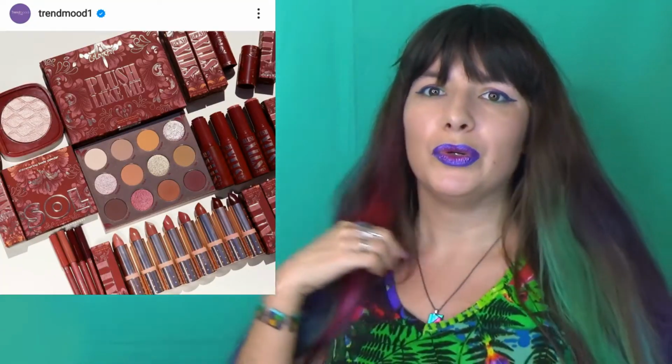And one more collection by Colourpop. So BH Cosmetics and Colourpop have really been releasing a lot this September, and this collection is Plush Like Me by Colourpop. It's a burgundy themed collection. It was said to be inspired by the 90s. I really recall these lipstick colors being popular in the 90s, like these deep reds, these burgundy shades.